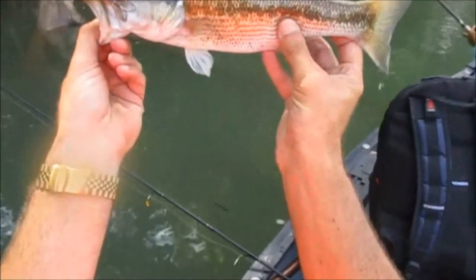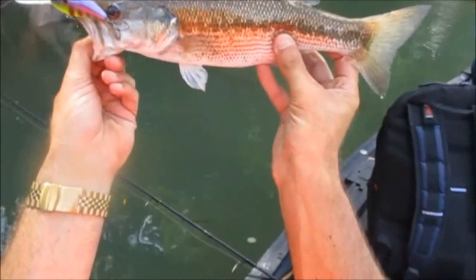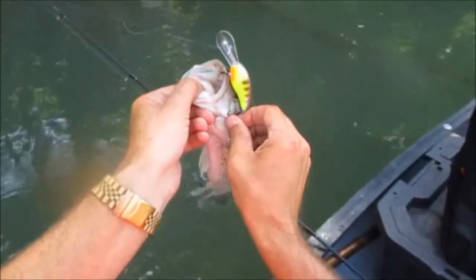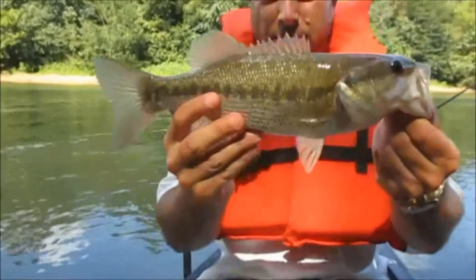Oh yeah. Not a bad bass, guys. On the Bandit 300 viral perch. All right, guys, nice little spotted bass.